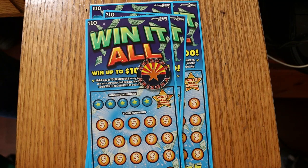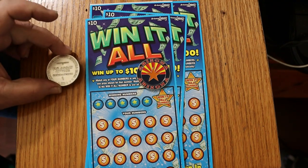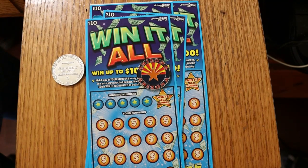And today, we are going back to the Win It Alls. I've been away from it for a while. Let me get the scratcher coin out. Anyway, this is the game I've had 10 Win It Alls on so far. See if we can get 11.